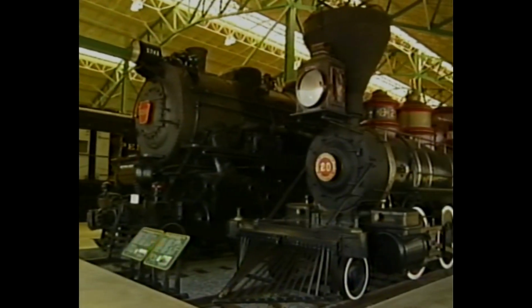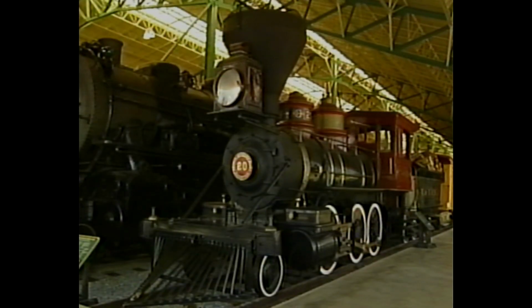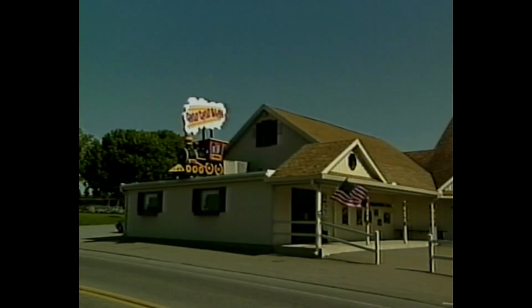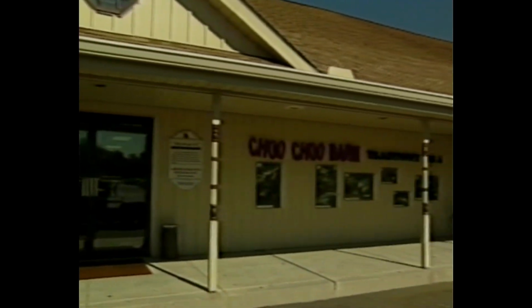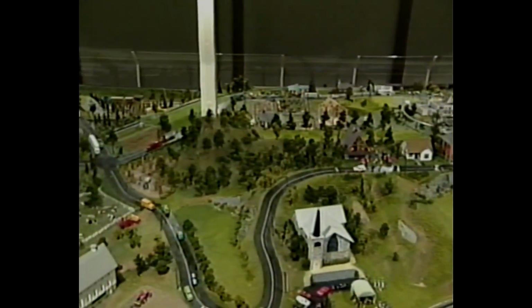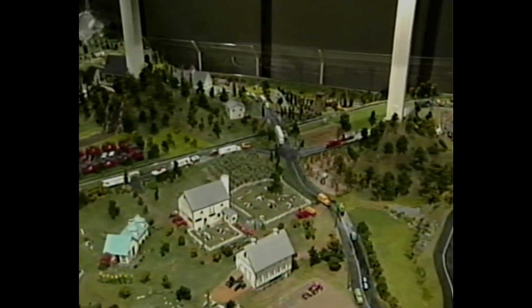Just across the street from the Scenic Railroad is the Railroad Museum of Pennsylvania, with a wonderful collection of steam and diesel locomotives on display. And next door to the Railroad Museum is the most unique spot of them all, the Choo Choo Barn. Inside this building is one of the finest O-gauge model railroads you'll find anywhere. From modest beginnings way back in 1961, today the Choo Choo Barn hosts thousands of people who come to see this huge operating model railroad. How did this railroad get started?